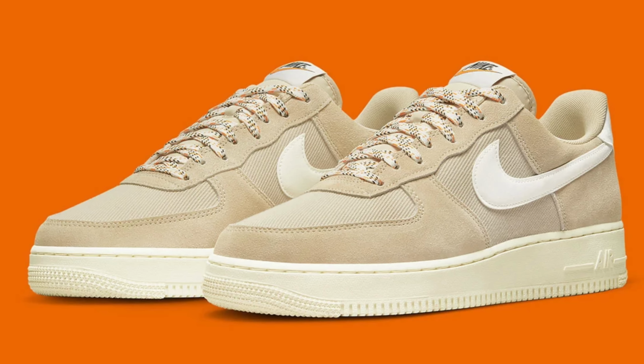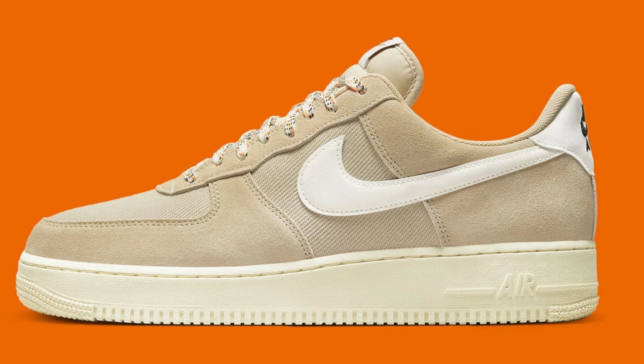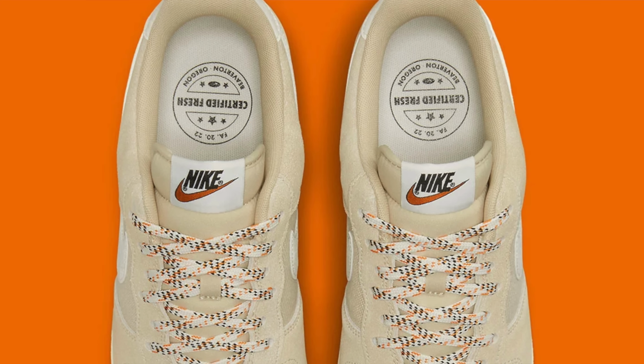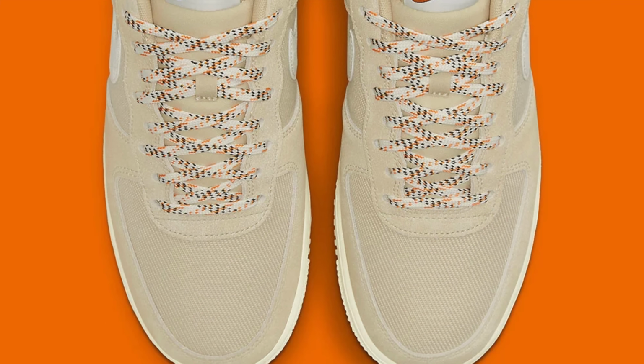Dropping on August 17th, we've got the Nike Air Force 1 Rattan. This shoe is pretty simple. It's a tonal tan Air Force 1 Low. It kind of resembles the Stussy Air Force 1 Lows, at least in color. One of the only major differences between this shoe and that shoe is that this shoe features a light tan Nike swoosh and that shoe features a black Nike swoosh. I'm not gonna lie, it's a clean pair of Air Force 1s, but it's not something that I think is gonna have that much hype behind it, and for that reason, I'm giving this shoe a sit.